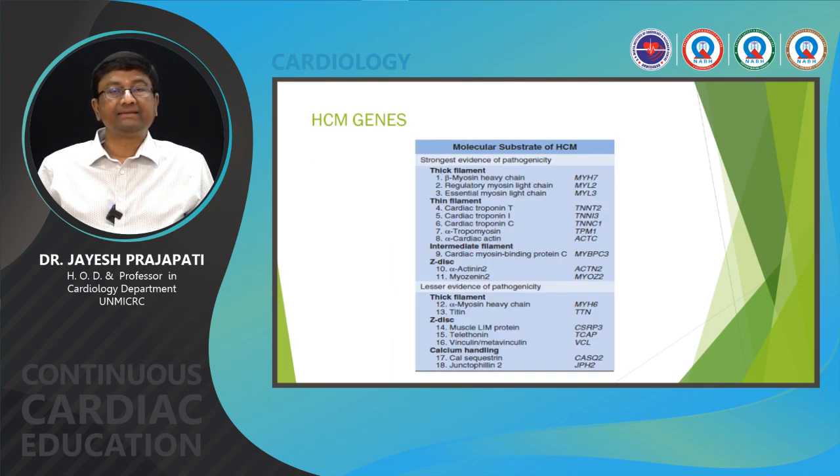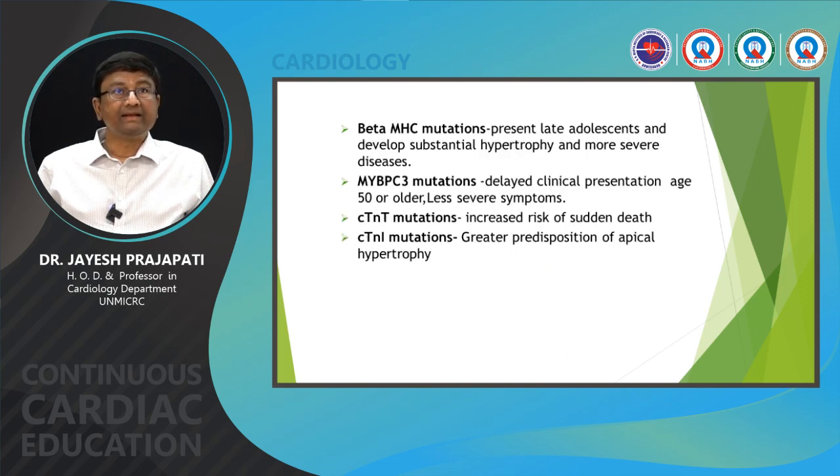These are the certain HCM genes as I have discussed: Z disc, intermediate filament, thin filament, thick filament, and those with lesser evidence of pathogenicity. Beta MHC mutations present in late adolescence and develop substantial hypertrophy and more severe disease. MYBPC3 mutation has delayed clinical presentation, at age 50 or older, with less severe symptoms. So later presentation means fewer symptoms, but earlier adolescent or young presentation does not carry a good prognosis. Troponin T mutation increases the risk of sudden cardiac death, and troponin I mutation carries a greater predisposition to apical hypertrophy.